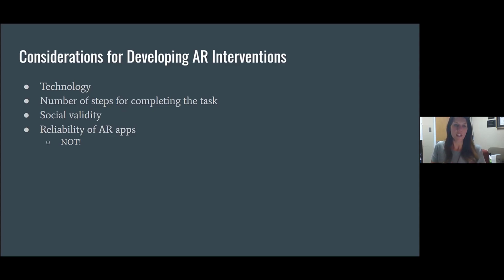And then also social validity, like I said, is going to be really important. The participants in the study, and primarily who I've worked with using this intervention, are all transition age. They're eager to be independent. They're eager to be employed, to be in their community, but they're going to need that ongoing support. So whether you're using an AR app, whether you're using video modeling, just make sure however you're presenting it and however you're teaching them to use it is in a socially valid way, that their peers are not going to discriminate or have anything to say against it.